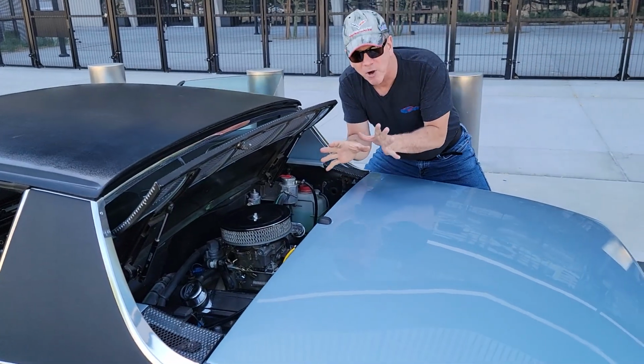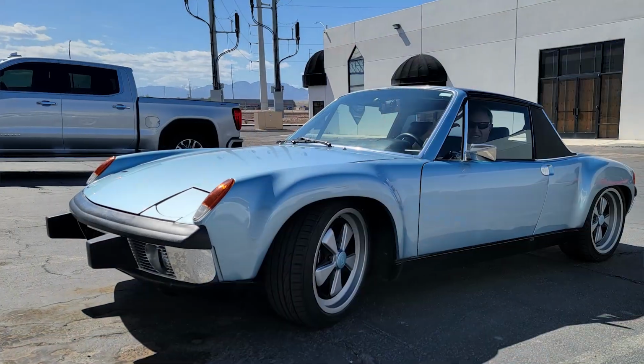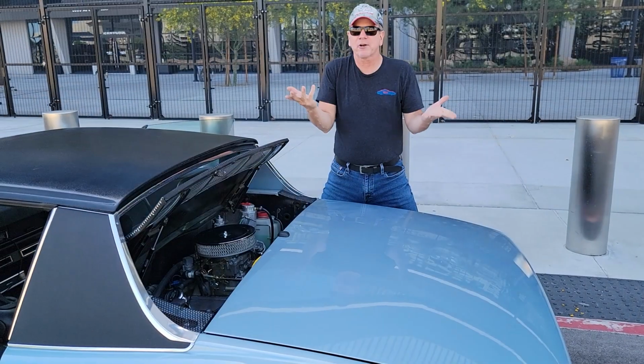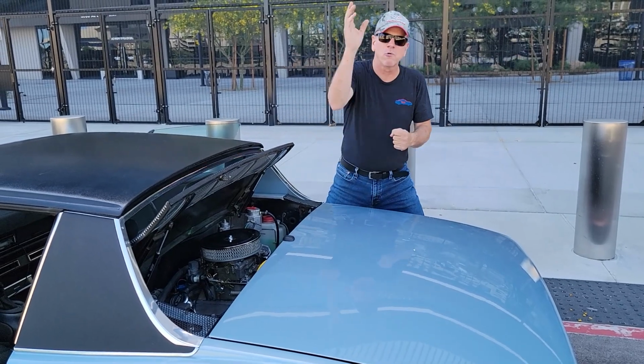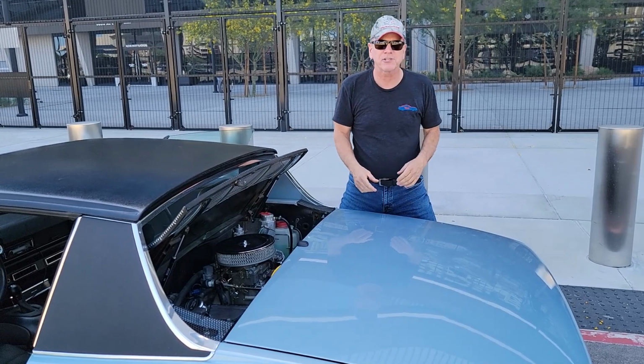So we had a customer a long time ago. We're talking a long time. We've been in business for 40 years. It's not quite that long ago, but it's a long time ago. Who did the small block conversion? He did a great job. This car's been driving, running, racing, showing all sorts of stuff for years and years and years.